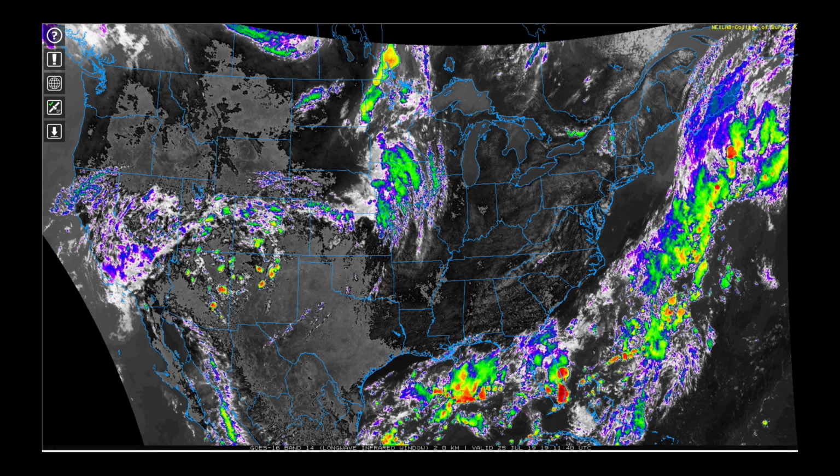I want to begin first with an animation. This is an infrared satellite animation over the last day and a half or so. So this starts yesterday in the middle of the afternoon. And that's a key thing I want you to know about this, because what we tend to see right here underneath this larger ridge that's sitting over the western United States is daily convective activity. In other words, thunderstorms that are popping on the heat of the day. What's neat is you can actually see the heat of the day in the background of the image.